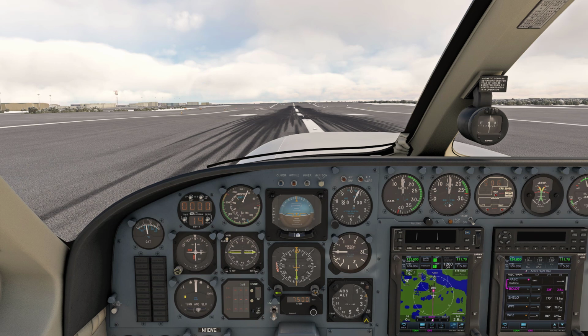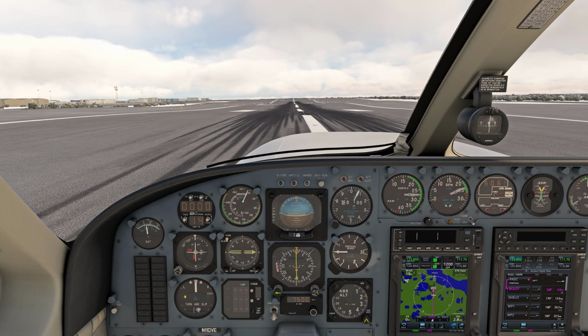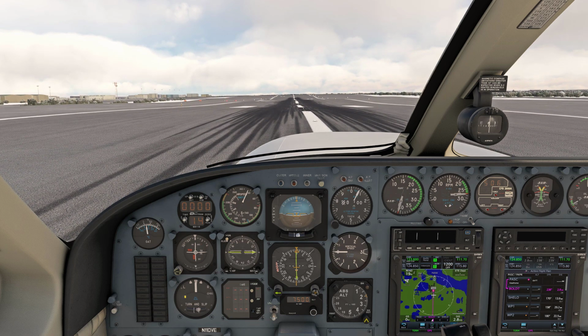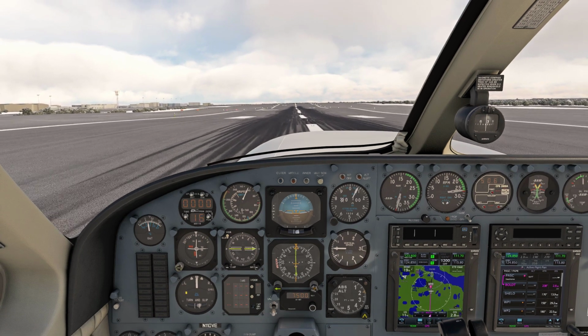Let's do it. Hey, I haven't flown this for a little while. Nice sounds in this aeroplane. Give it a bit more juice. Go full juice and we'll release the brake. Like that. Let's do it. We're going to be airborne real quick.